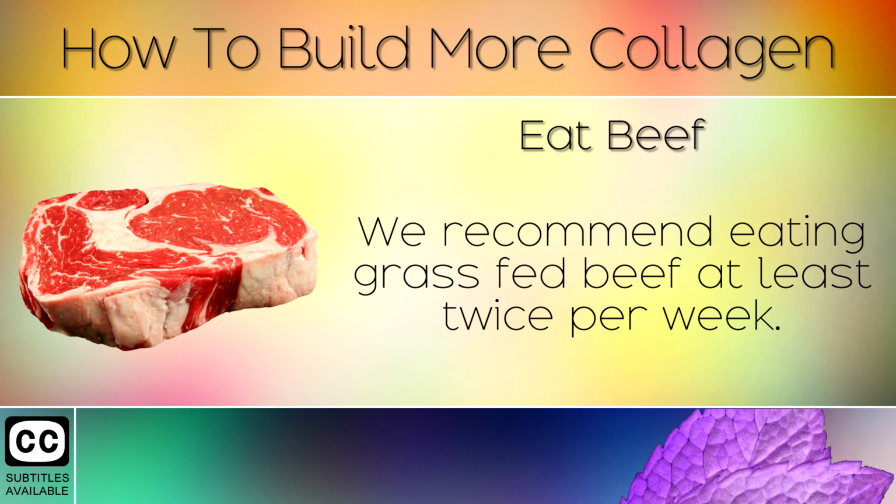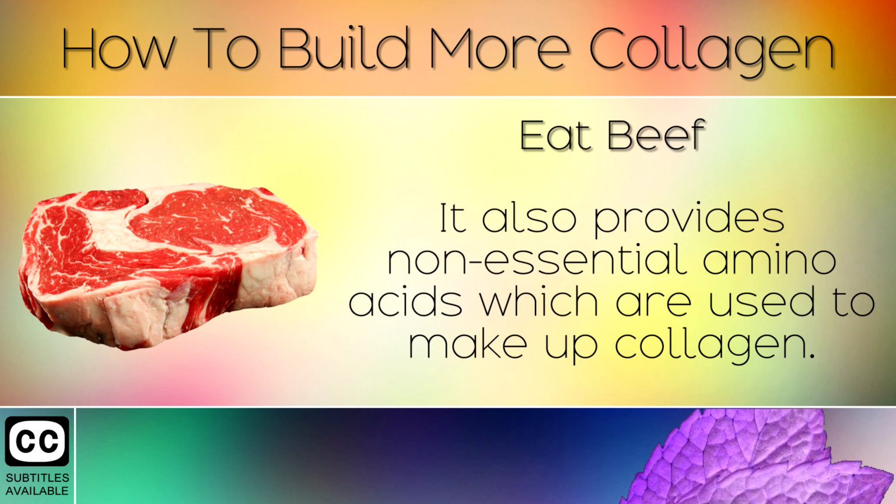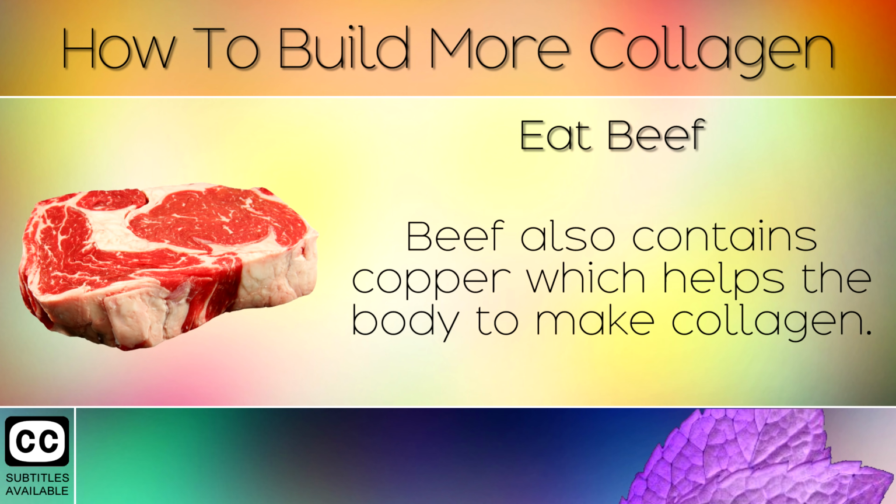Remedy 4. Eat beef. We recommend eating grass-fed beef at least twice per week. This is made up of essential amino acids that the body can't make on its own. It also provides non-essential amino acids which are used to make up collagen. Beef also contains copper, which helps the body to make collagen.